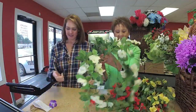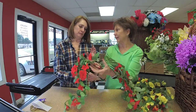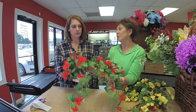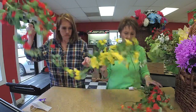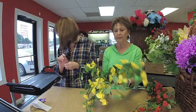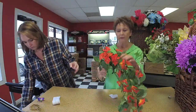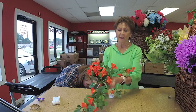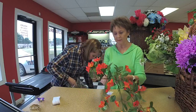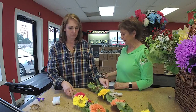And a cream color. I like the red. It's not a dark red, it's almost an orangey red. And yellow. Pretty. And then there's an orange. That's one of my favorite items that we picked up. Like I say, you can cut these stems off and use them many different ways. Very pretty. I love this.